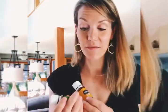Citrus Fresh is one of my favorite oils to diffuse. It's just so uplifting, and I have never met anybody that doesn't love it. And here's a tip. Citrus Fresh and Stress Away smell like a creamsicle, so you should try it.